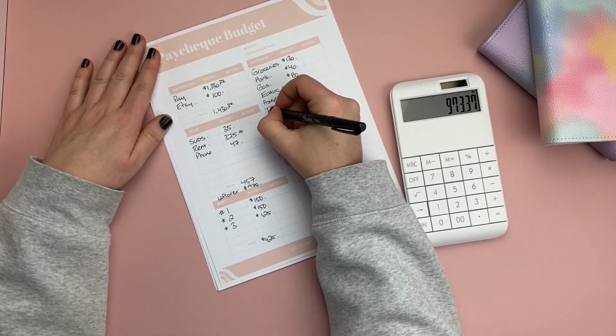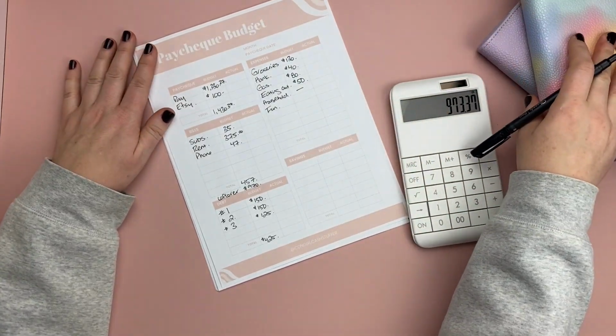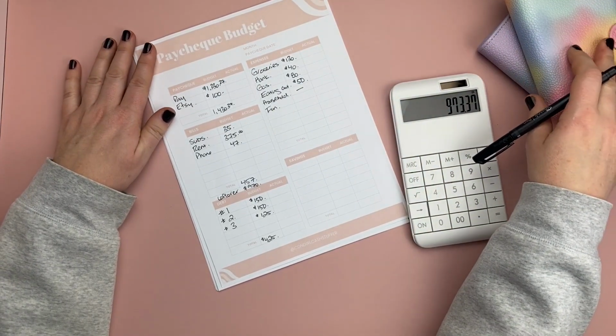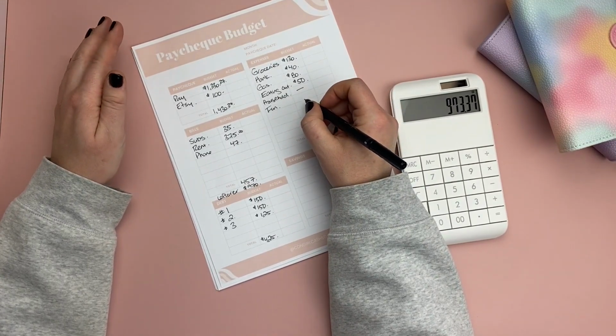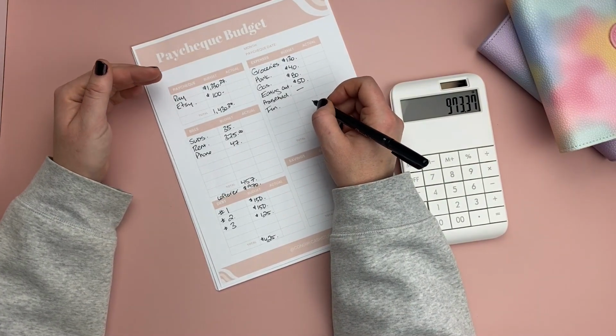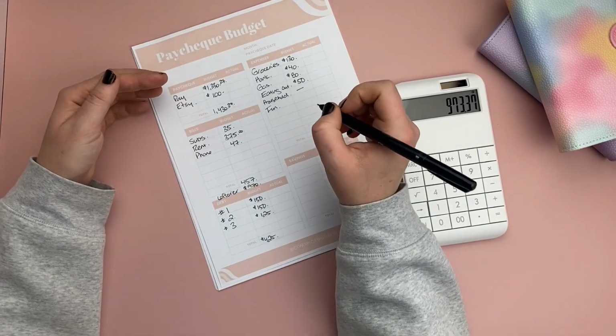And then we have fun. And to be confusing, I treat that variable expense binder as a sinking fund too, because I only put like, again, $10 to $15 in at a time. And realistically, $10 to $15 isn't going to get you very far. But I'm also not really doing much right now.